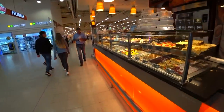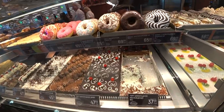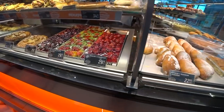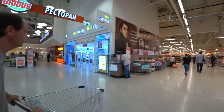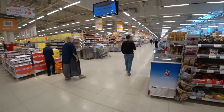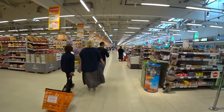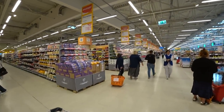That is my favorite department here. You must go very fast. Everything looks so tasty here. Very tasty. So today we do not need much, only just water and fish. First of all, we shall go in the far part of the store to take water.